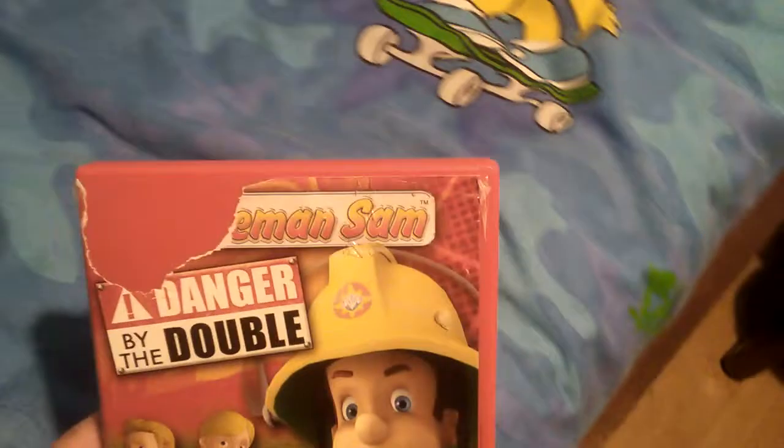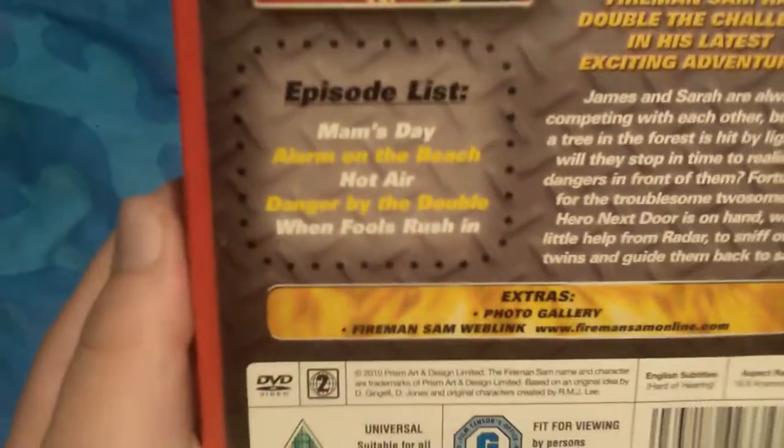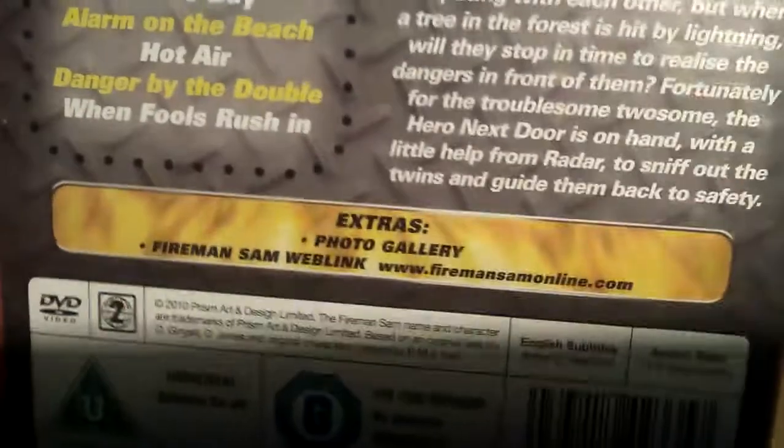It's disc. Next up is Danger by the Double. It's the front, spine in the back. And the episodes are Mam's Day, Alarm on the Beach, Hot Air, Danger by the Double, and When Fools Rush In. And extras are Photo Gallery and Fireman Sam Web Link.